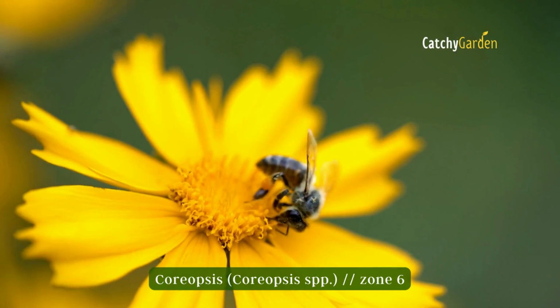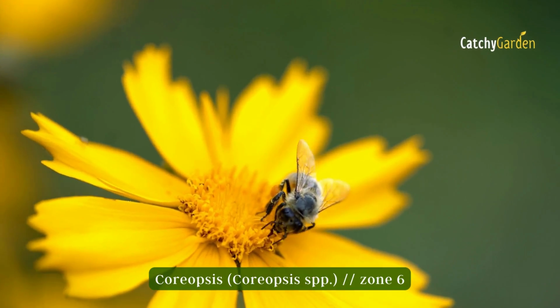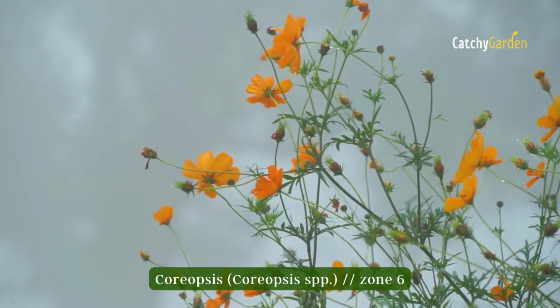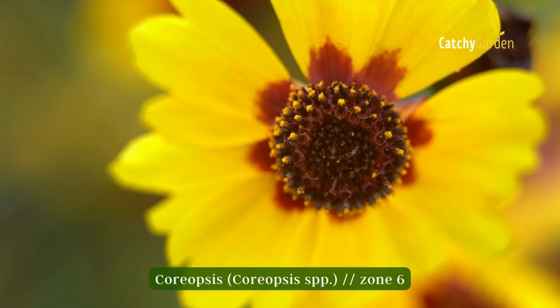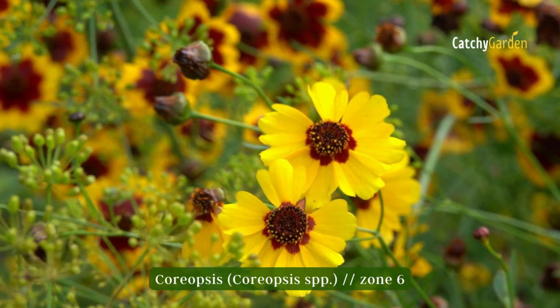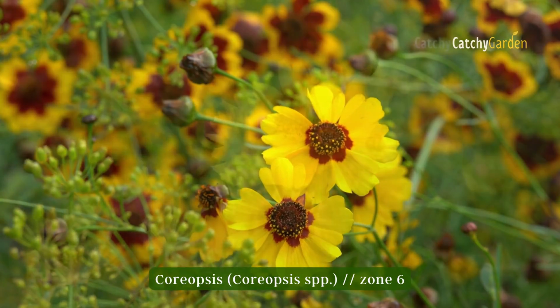The colors yellow and reddish-orange are the most common for Coreopsis. Remove spent blossoms to encourage new growth, but let some flowers go to seed for self-seeding. To keep them healthy and growing, divide them every few years.